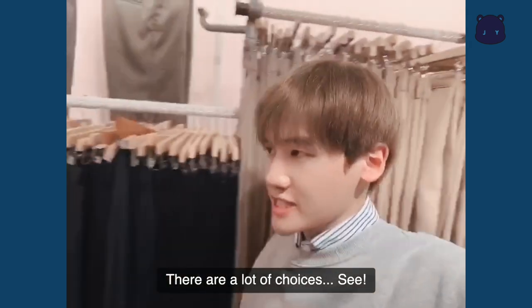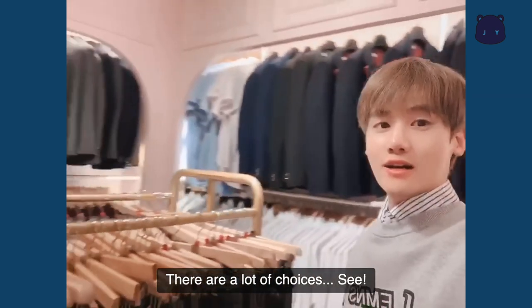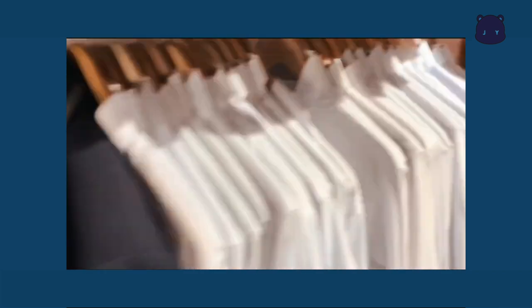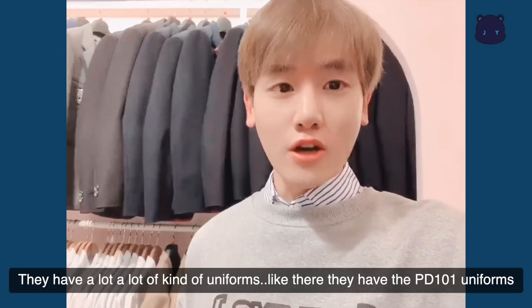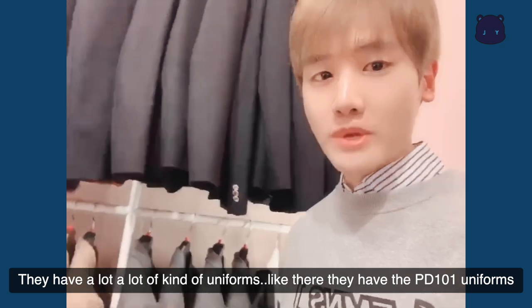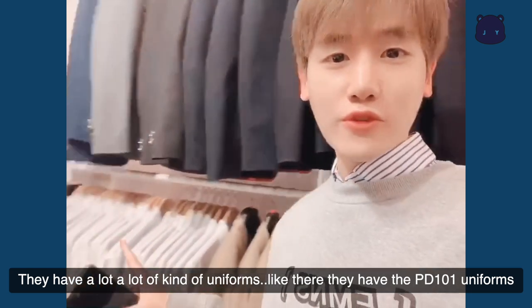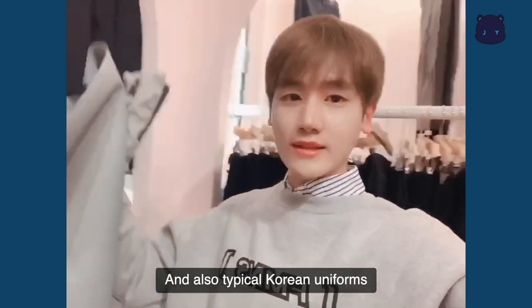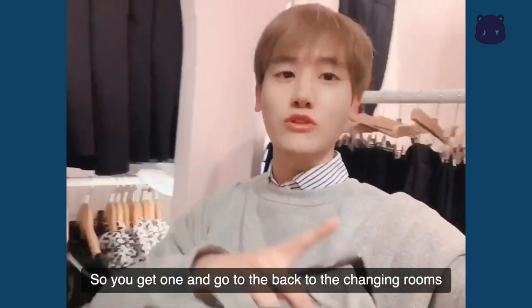Right now, I'm thinking what to wear. A lot of choices. See? They have a lot of different kinds of uniforms. You can see even a Produce 101 uniform right there. And also the typical Korean uniform. And you just need to put your stuff in the bag and go to the changing room.